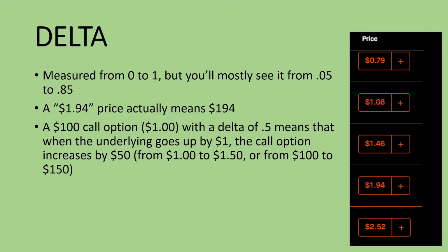Let's say you've got a call option that costs you $100 and it's got a delta of 0.5. When the underlying moves up by $1, your call option is now worth $150. If the underlying went down by $1, your call option would be worth $50. If it was a put, a $1 move down in the underlying would increase the worth, and a $1 move up would decrease the worth.